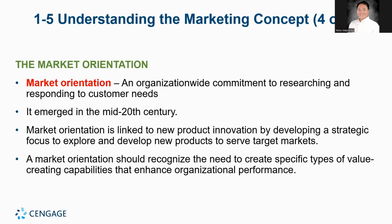Market orientation is linked to new product innovation by developing a strategic focus to explore and develop new products to serve target markets. So market-oriented businesses continuously improve and develop new products based on customers' needs and changing market trends. Innovation helps businesses remain competitive and provide better solutions to customers.